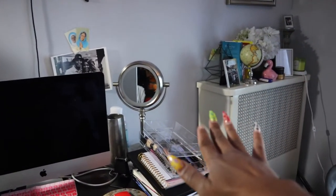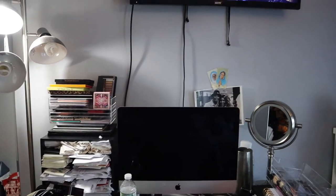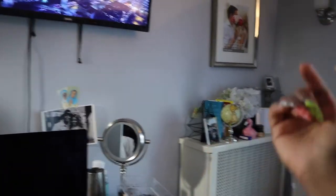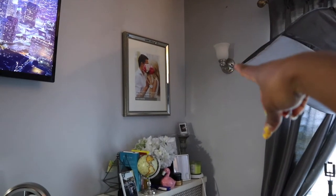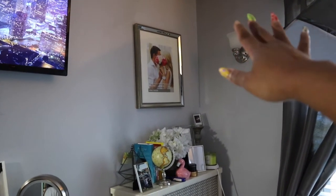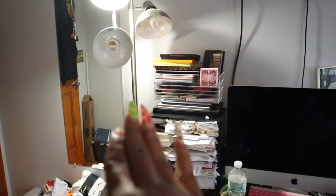Okay, step one, I successfully moved my lamp from over here to over here. It feels kind of weird because I'm used to light coming from this way in my room. But I do have this wall lamp, and I think the bulb died, but I have extra bulbs, so I'm going to replace that. And hopefully that can fill the void of the lack of light over here. But I moved that to over here.